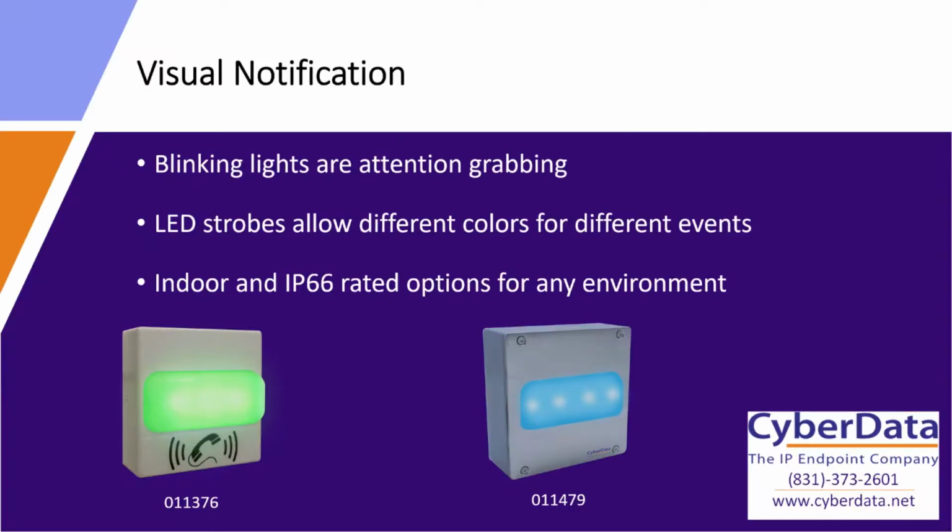Just things to consider as you're going through and looking at all of these different options and speccing out a paging system. But paging systems, again, aren't the only thing that you need for these notifications. Visual notification is just so important. And we've got full dedicated SIP strobes, which are the ones I was referring to, not the ones that plug in and are driven off a speaker.